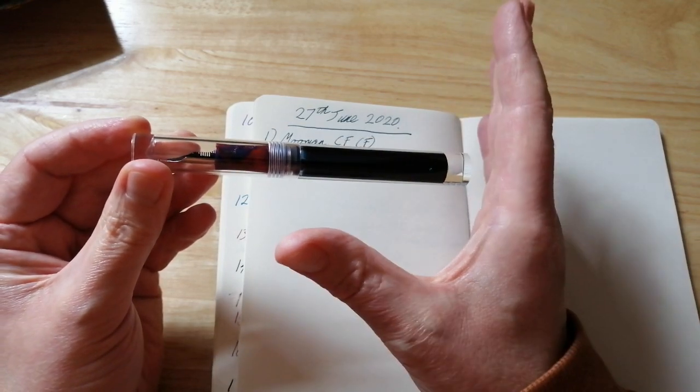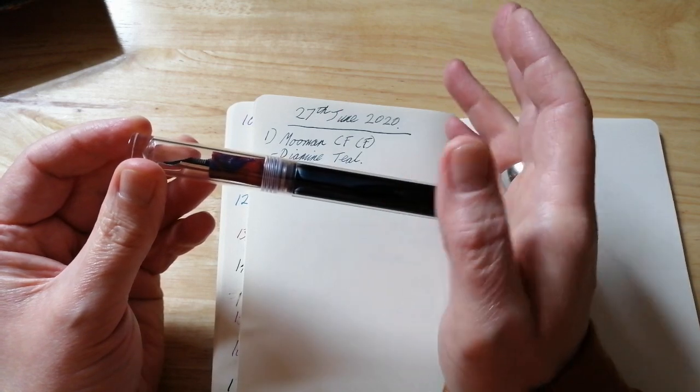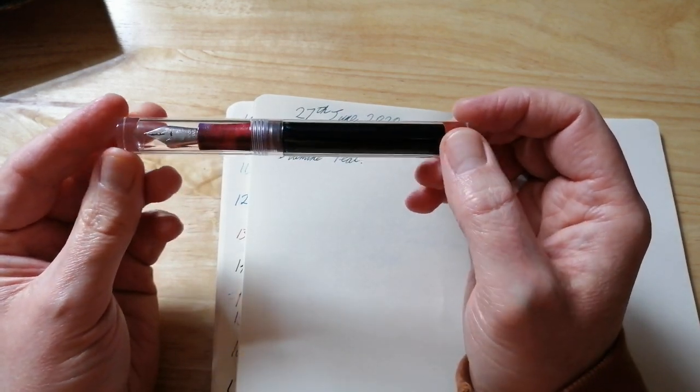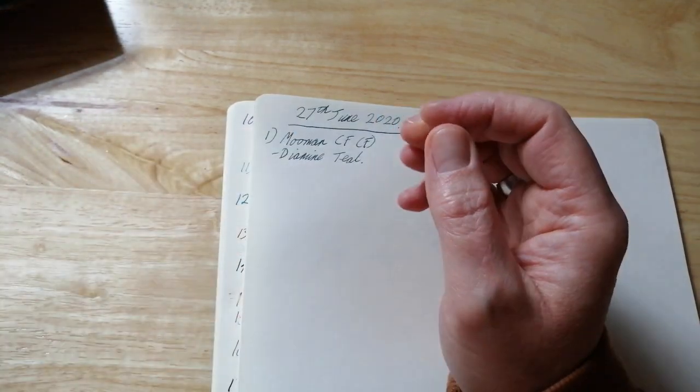I'm not a fan of Moonman nibs. I find them boring and pretty dry, to be honest. But they're usually quite smooth out of the box and usually write well. So that's the Moonman C1.